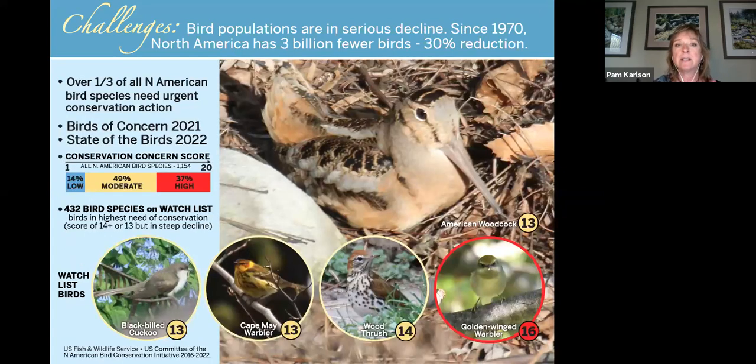So there's two studies that are updated every few years, Birds of Concern and the State of the Birds, and they give scores to the birds. So the least concern is one, up to 20 being the most concern, like in dire need of intervention.